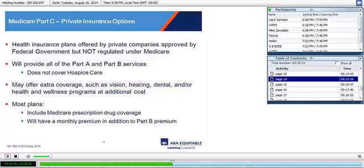So the client has to weigh the benefits. Is the extra premium that I'm paying worth the value of the services that these private insurance options are going to be offered? Now, some of these private insurance options can also provide prescription drug coverage, which obviously is a very important component of the Medicare plans moving forward. So it becomes, is the incremental premium worth the cost from that perspective?